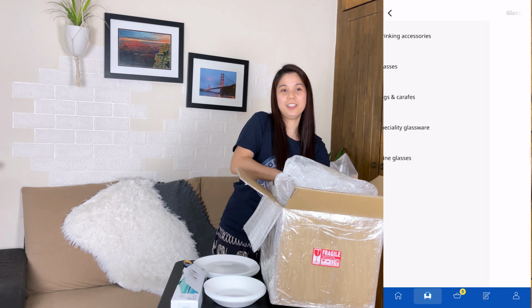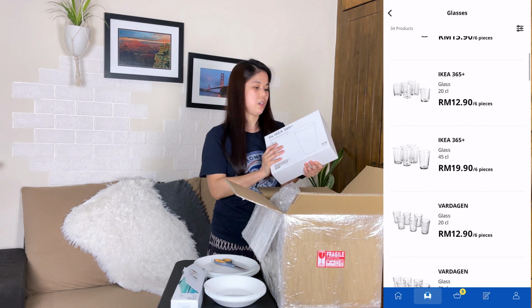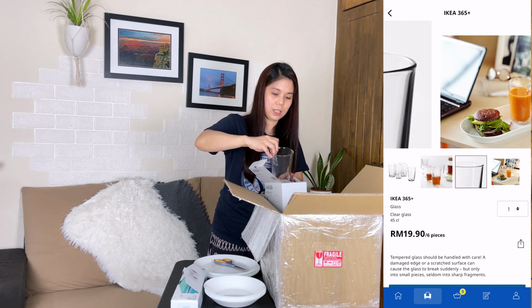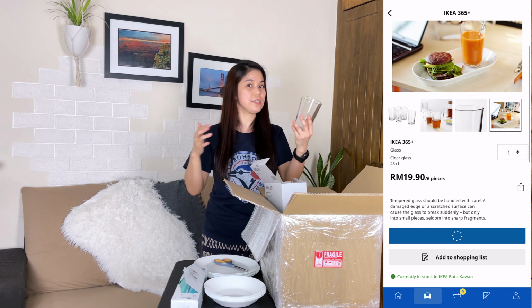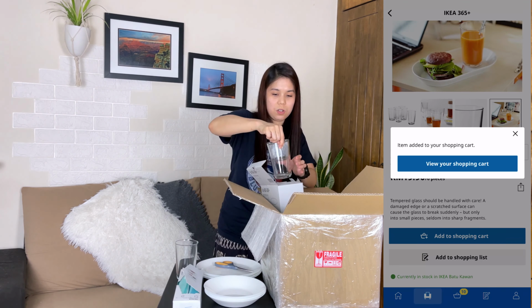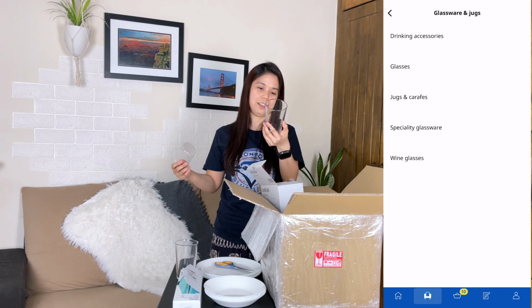And the last but not the least that I bought is this. Okay. Ta-da! See that? You see that? It's just so simple. Look at that. Isn't it nice?